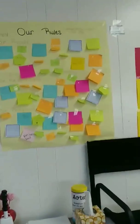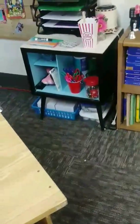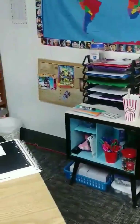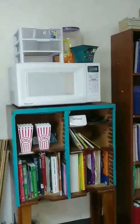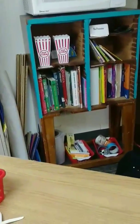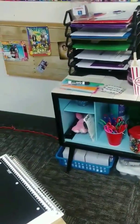I just took my computer off, so my computer and my overhead projector is down there. And then these are our rules right next to our expectations, and then my desk. So I have my organization stuff and things like that over here, and then just curriculum things. Snacks, pencils, things like that are all behind my desk because I don't want little fingers in them, as well as my scissors. Danger. And then here's just the look of my desk.